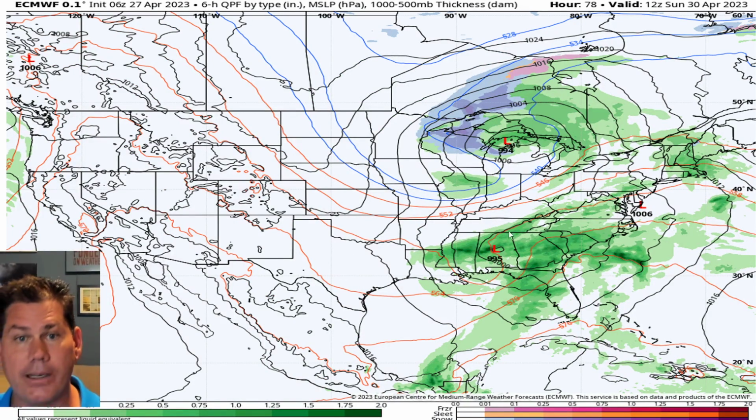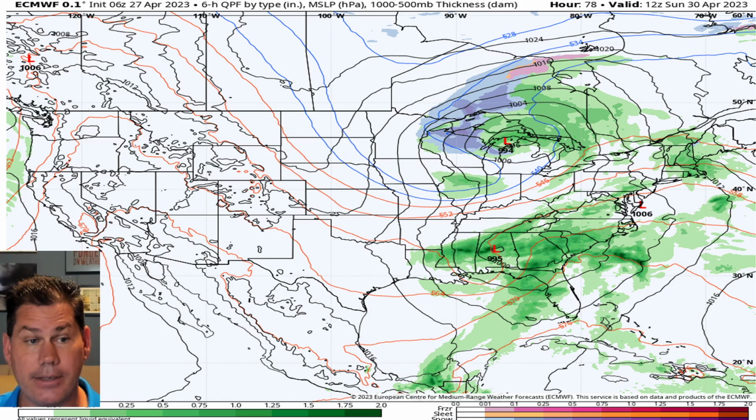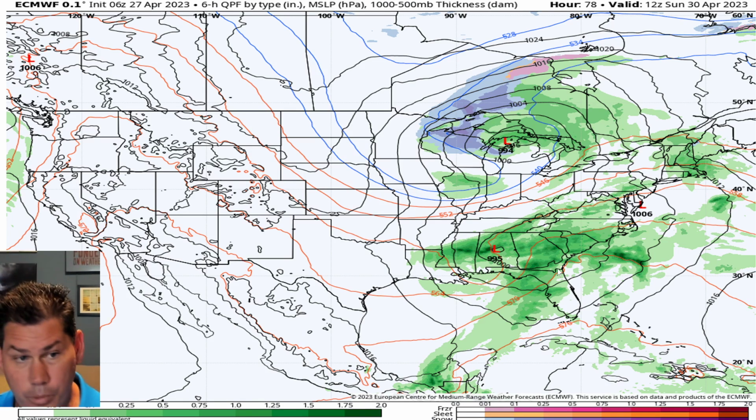And as these continue going through the day on Sunday, this will start to rapidly intensify down to a 995 millibar low pressure, increasing the winds, increasing the rain amounts, pulling in a lot of that Gulf moisture down here. So we could be looking at some more heavy rains across portions of the southeast through the Carolinas, while this northern side of the system gets its act together.